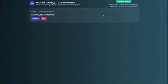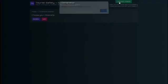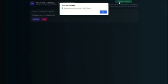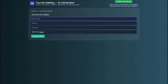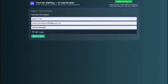The main purpose of our project is to ensure tourist safety and trust using the blockchain. So the interface starts with a simple connect wallet option, where the digital ID that has been generated for the tourist is linked with a specific wallet address on the blockchain, ensuring that we have a secure backend integration. Once the wallet is connected, the tourist goes to phase 1, that is citizenship selection. Based on the selection, the dynamic forms will be loaded in phase 2. In phase 2, the tourist has to give all personal details like name, email, mobile number, and date of birth.